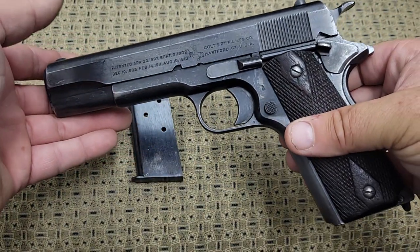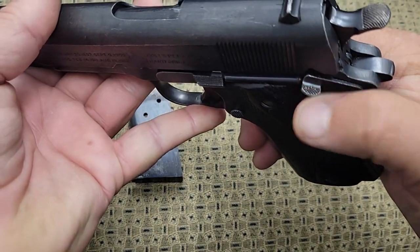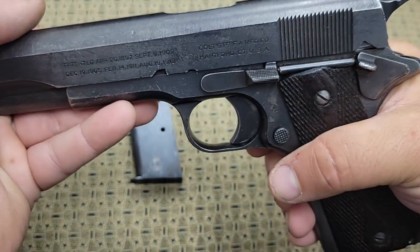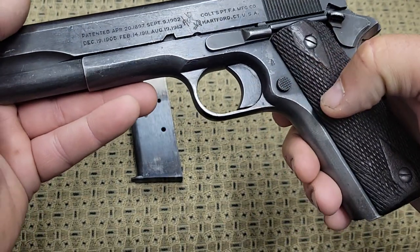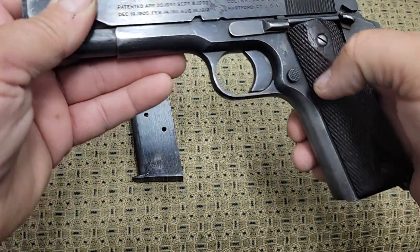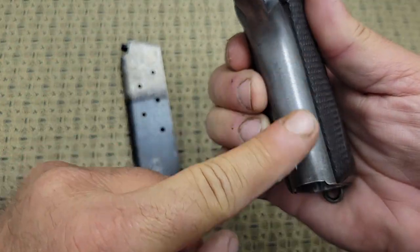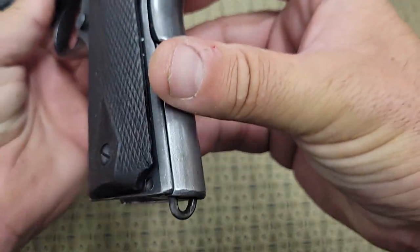Some of the things about it that a modern 1911 doesn't have, it has a very small thumb safety here. It has a small slide stop. It's not a slide release, it's a slide stop. Has a small magazine release. No cutouts right here. I mentioned that already. There's no undercut right here to get a higher grip on it. There's no texturing on the front strap. It's got a lanyard loop on it. That was a military thing.